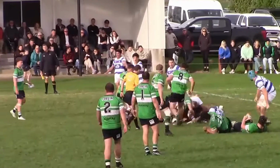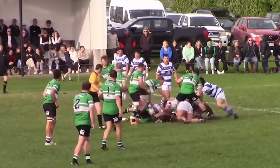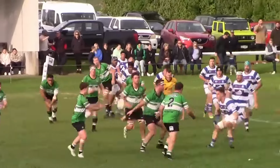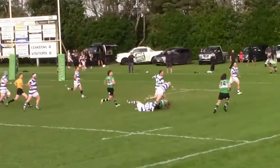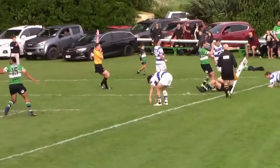Same way attack from Coastal. Pushing forward, ever so closer to the try line. There's another surge, there's about four or five phases now as they play off nine and now try to get their backline players involved. Looking promising here, and I think they might get the try.